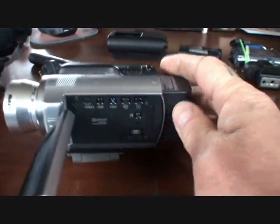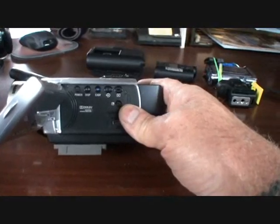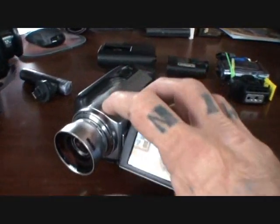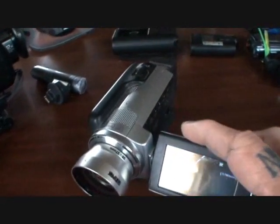This easy button right here means you don't have to do anything manually, it's just a point and shoot click. You can't put any external memory in this, it's just a nice little Handycam to have, and it also has a built-in microphone right here, which is very muffled and doesn't really work, and the quality's very cheap.